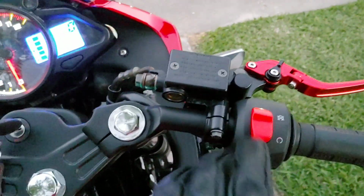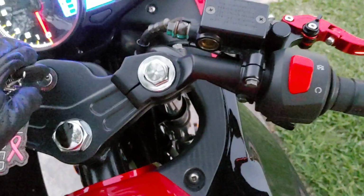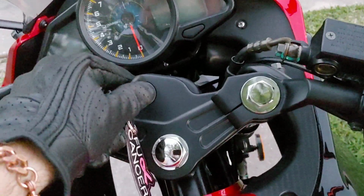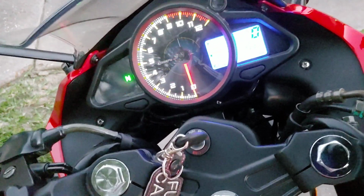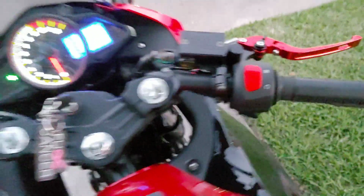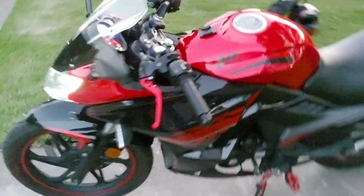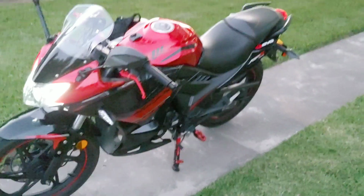I did find out something. If you do it quick enough, see, I didn't do it quick enough, but if you flip your kill switch back to the on position while it's doing that, you can get the fuel pump to pressurize. So remember I said when you first buy one, you got to get that pump to pressurize to get it to start. So quite a few positives on this bike, but again, quite a few negatives.